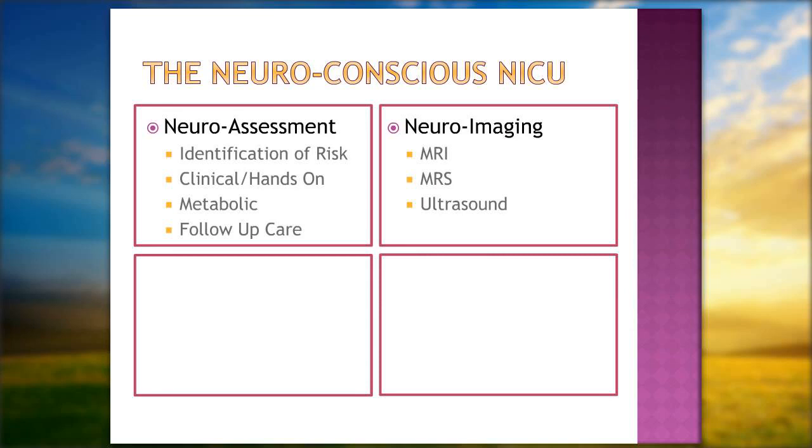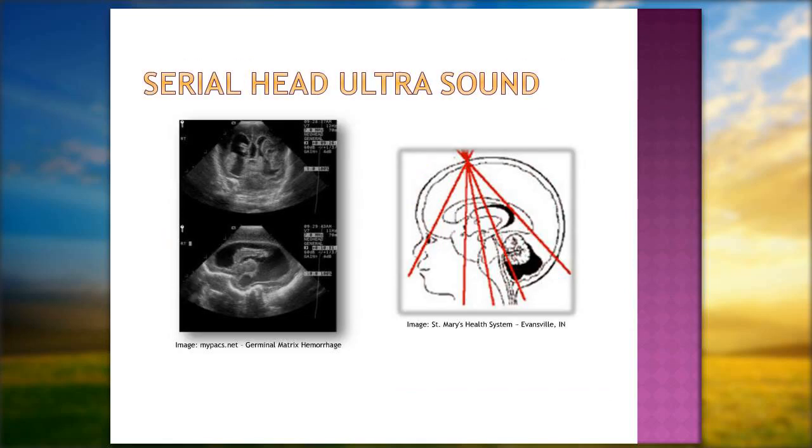The second is neuroimaging, which all of us probably are very familiar with, doing head ultrasounds, cranial ultrasounds, and I think the advances are really in the technology, in the image quality, as well as our realization that there are new windows that we should be using for these as well. So not necessarily only going through that anterior fontanelle, but using some of our other windows behind the mastoid bone and looking at that cerebellum, because now we're realizing that cerebellar hemorrhages have a huge impact on long-term outcome.